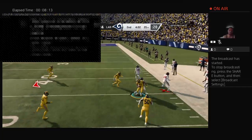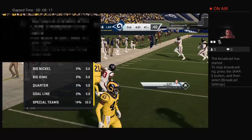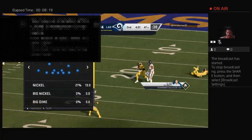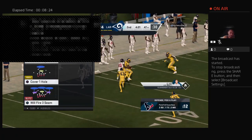And now this is intercepted. My goodness. Picked off by Aqib Talib. And his guys are going to get the football at their own 47-yard line.